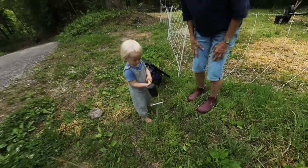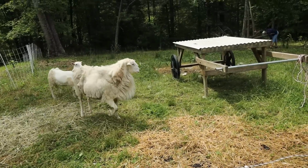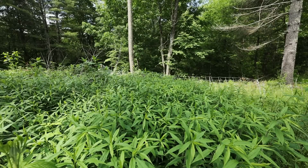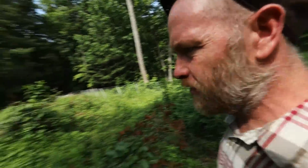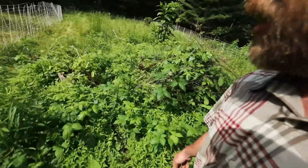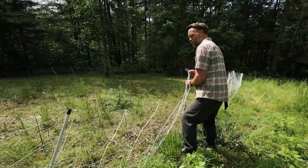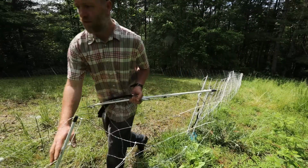He likes to be busy. They're ready. They sense it. You getting hungry, Nacho? About to be the best day ever for Nacho and his buds. What do you think they'll go for first? These raspberries? This ragweed? Grasses? I really gotta learn to name all these things.